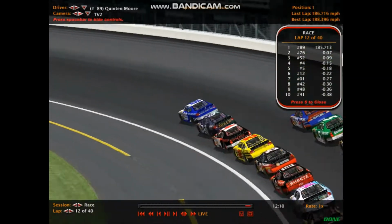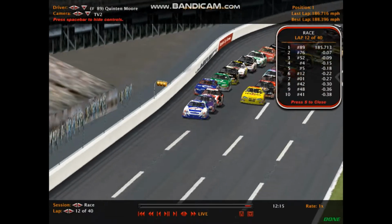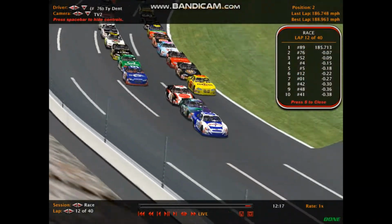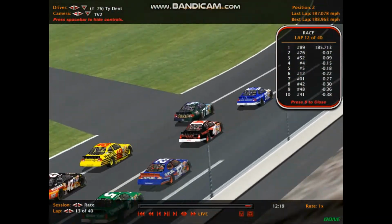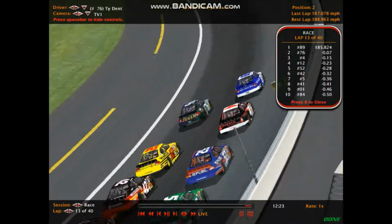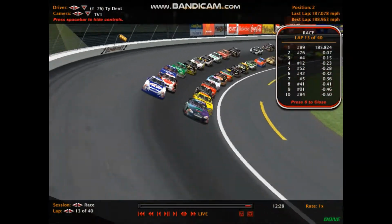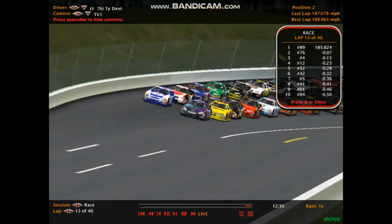And another surprise up in the top spots here. Kyle, it is the 76 car of Ty Dent. He's up to second position now, and now he looks to the low side here, tries to take the lead now. He's got William Brock behind him in the number 4 car, and number 12, Mitchell Collins, in the Pennzoil Dodge. Mitchell won one of the dual races.